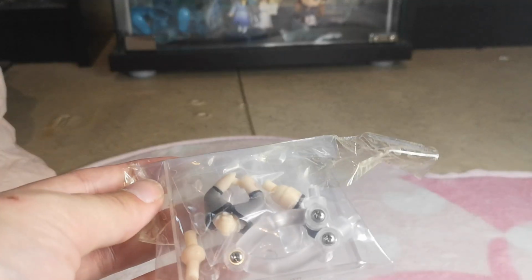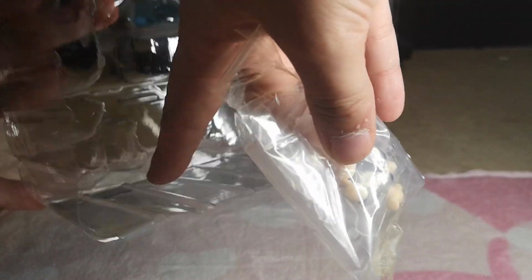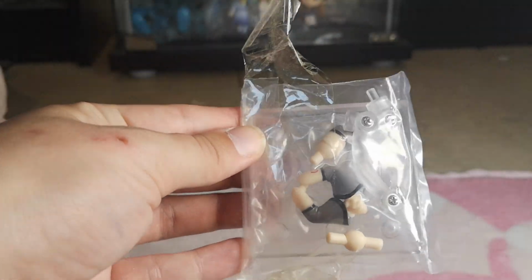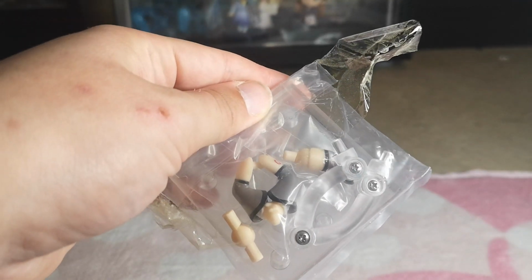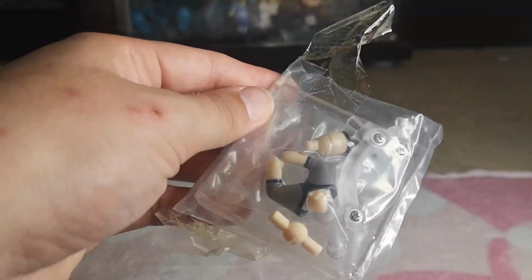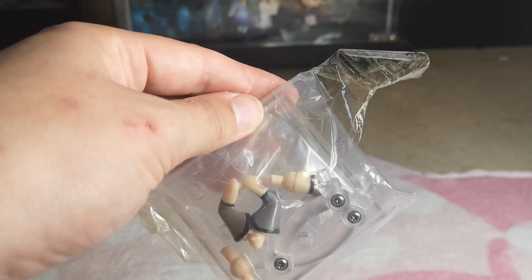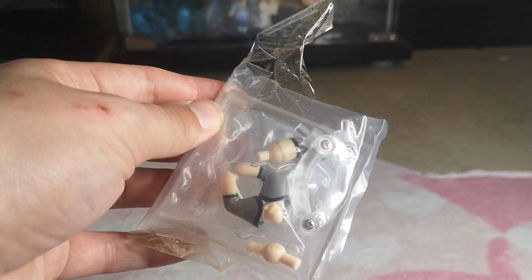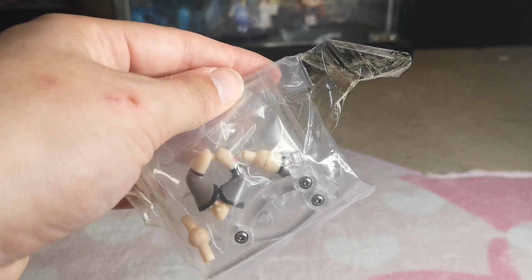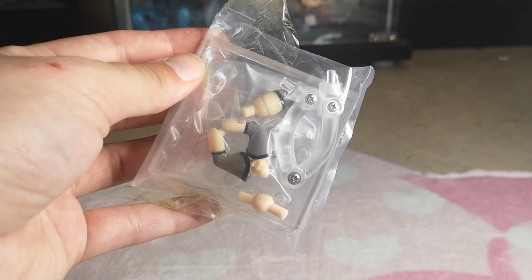Okay, so for a second there I thought that there was no base included because I didn't see it, but it was taped to the back under part of the blister, and to my surprise there is an extra leg part and some hand parts in here. And honestly, I don't really know why they didn't put that in the blister, because they always do that, but I guess they did it to keep the cost of the box down. But yeah, so there's some more stuff.